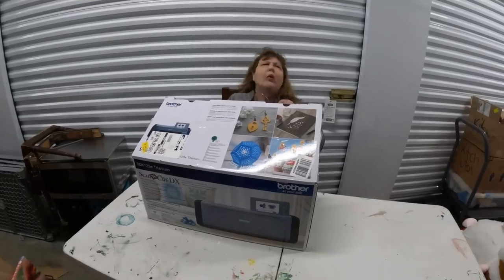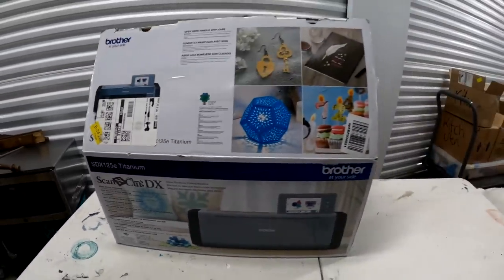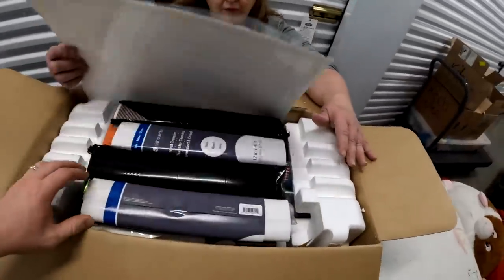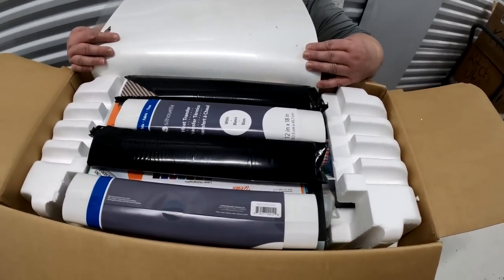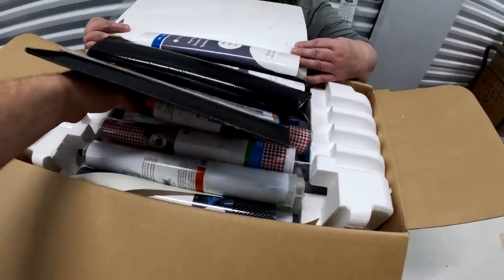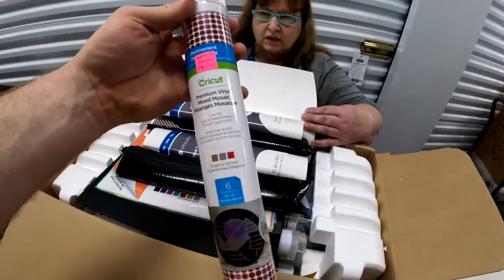All right, we're back. Ooh, this is a Scan Cut DX, guys, and it is in there. This is nice. Yes, it's a cutting machine. Wow, I don't think we should take this all apart. No, I just want to see if it's in there. Wow, one of these is $10. This one thing was 10 bucks. It was 15. Oh, it's a circuit.